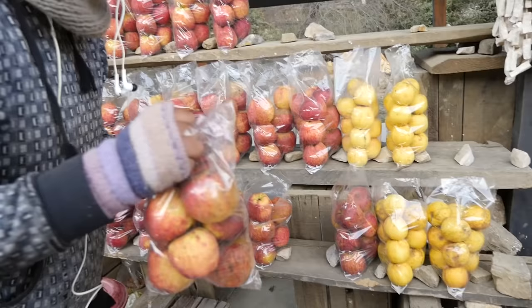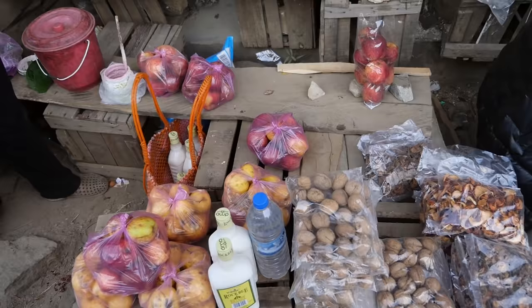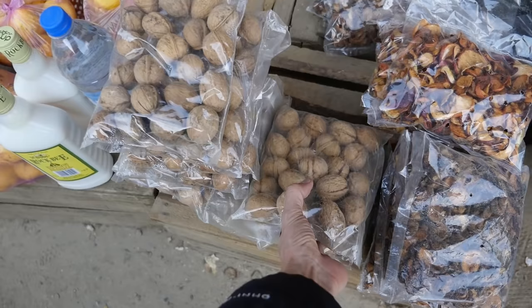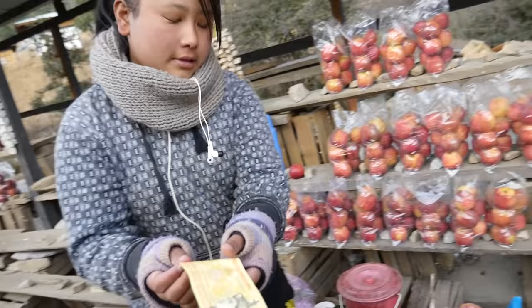This one, you? It's okay, yeah? And then, what else, Ying? Yeah. Oh, this one is 200, this one's 150. We're about an hour away from Thimphu City now, so that was a good stop. I'm gonna be eating some walnuts tonight.